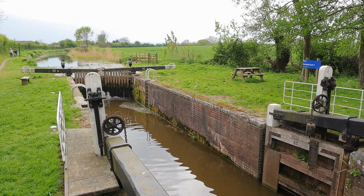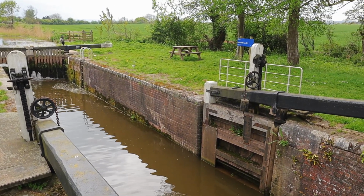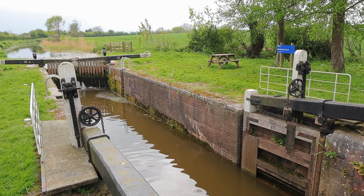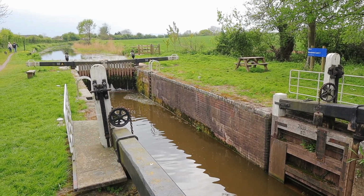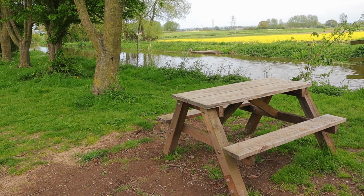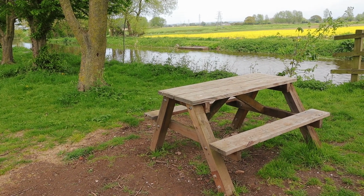And it looks like it was restored, with some new gates put in in 2010 by the Canal and River Trust, who maintain this canal. So we've stopped here at these great picnic tables by Standards Lock, just having something to eat and a drink. Got some juicy water. It's really nice and refreshing. Next to a field of oilseed rape here, which looks such a vivid yellow.